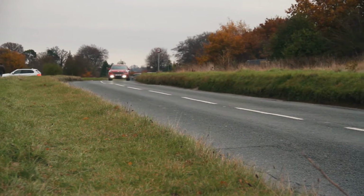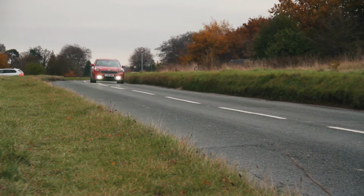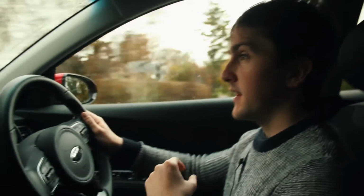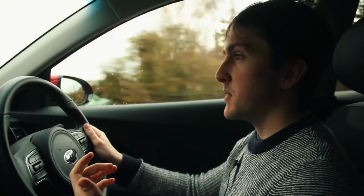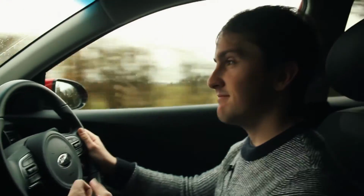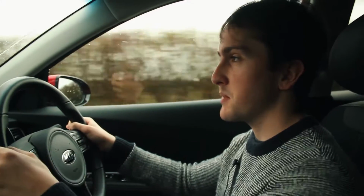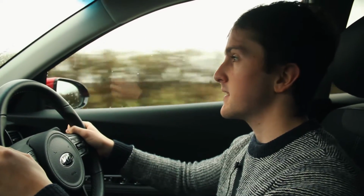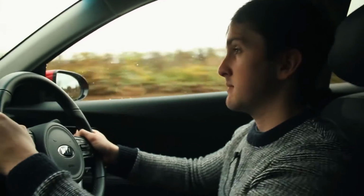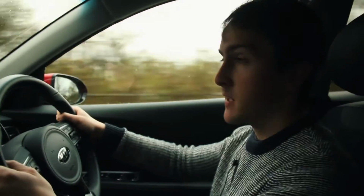I still think the brake pedal is the main thing that lets it down. And I know that sounds like something really insignificant, but just because you've got a family car doesn't mean you don't enjoy driving. And for me, that pulls back on the driving experience a little bit. I don't like it. But if you just want a hybrid family car, 22,000 for this seems like quite good value.